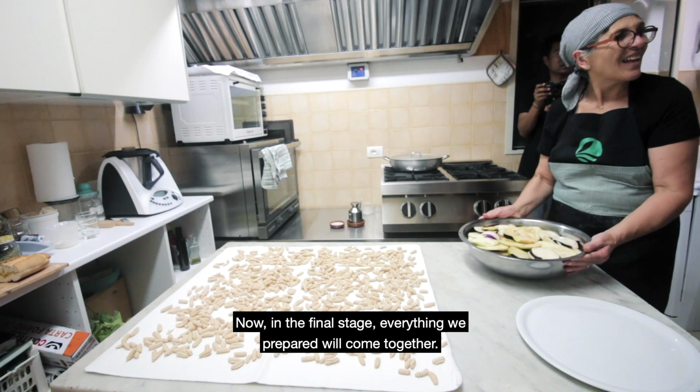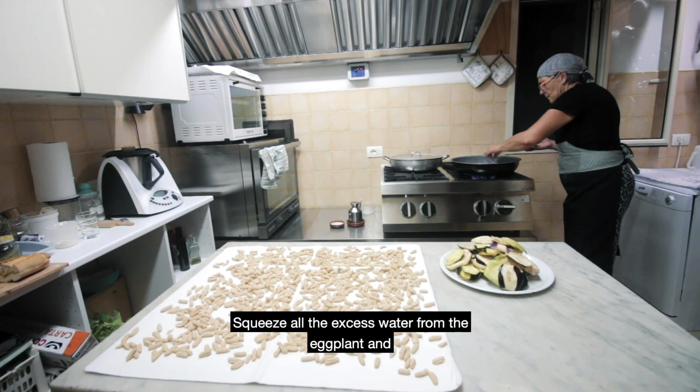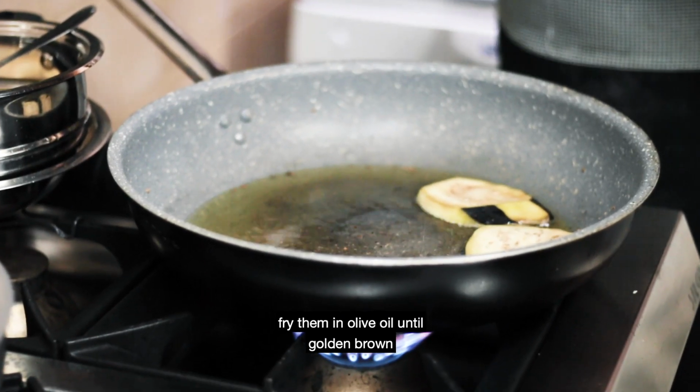And now, in the final stage, everything we prepared will come together. Squeeze all the excess water from the eggplant and fry them in olive oil until golden brown.